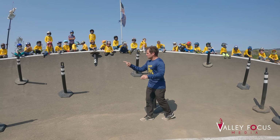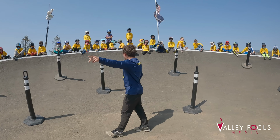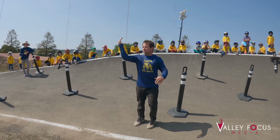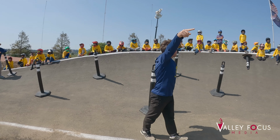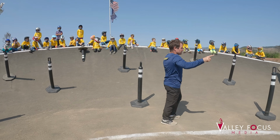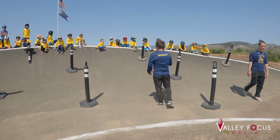We come through this turn, finish the lap, pedal to the finish line, you might as well, you gotta go across it, go through the infield, get up and around that second turn like we've done before. We're gonna start from the entrance of the second turn, go through the rhythm section, go through here.